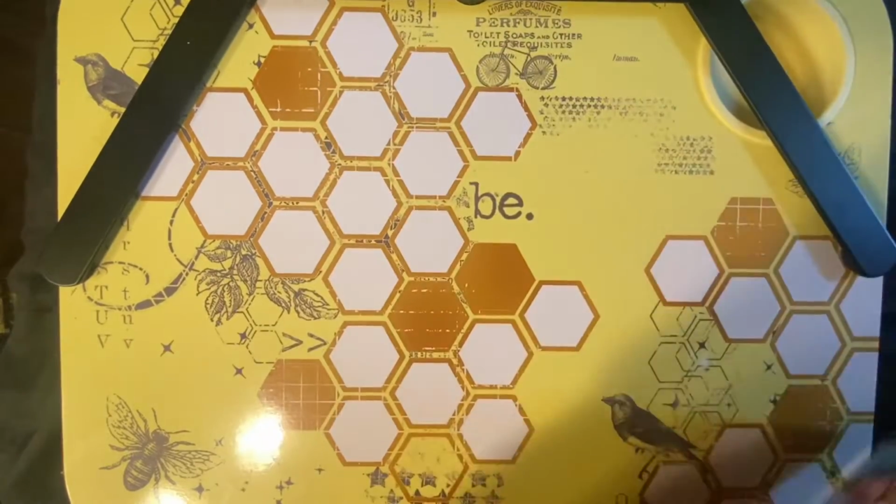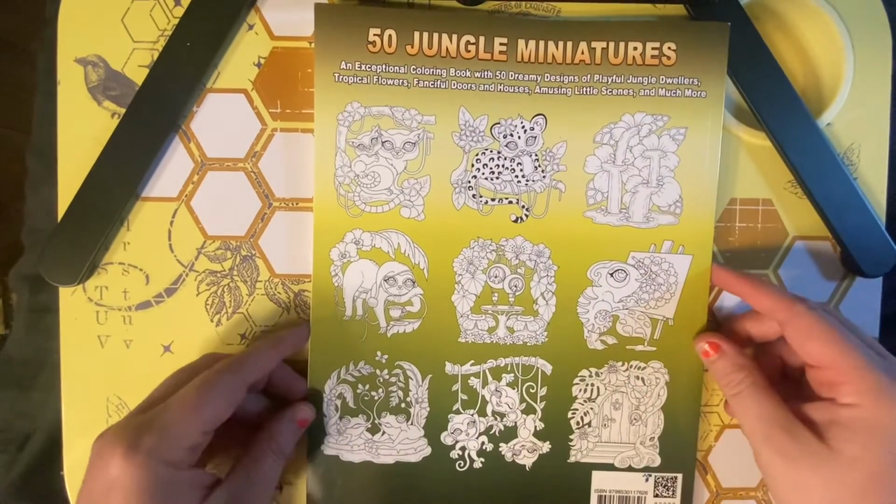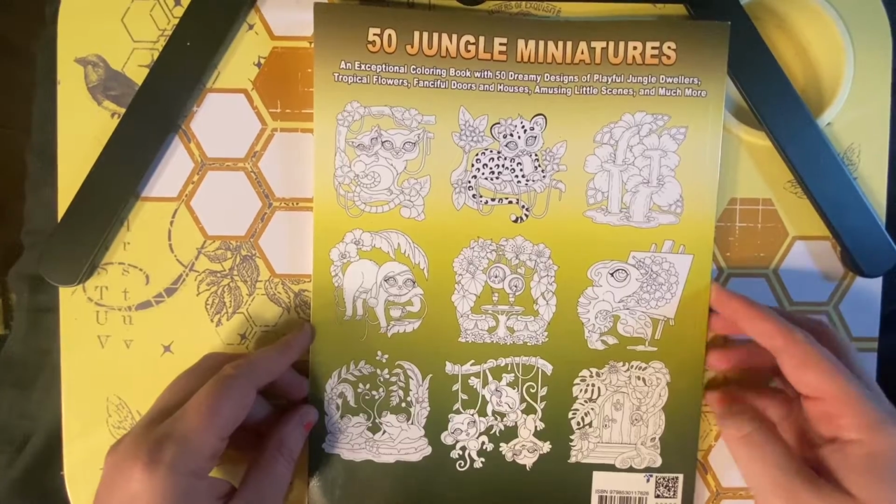So here's the back of the book with your 9 previews. And the ISBN number if you want to see that. One second. Okay.